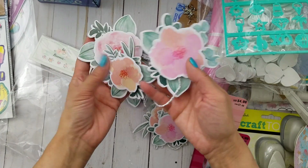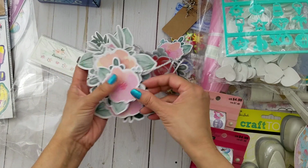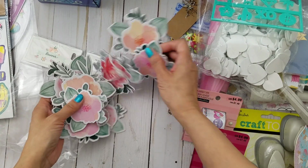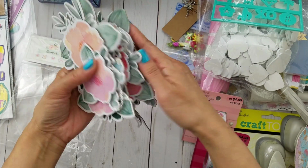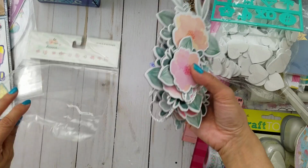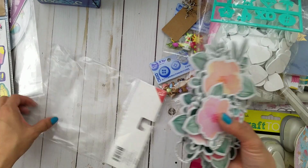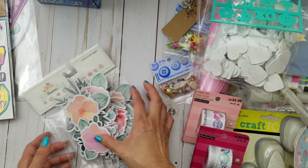So for $3, why not? And you get all these pieces. And I'll just take the twine off. And if I don't do anything with it, because sometimes I buy stuff and I don't do anything with it, then I will use it as a banner for my craft room because it's very shabby. So I have no problem doing that.